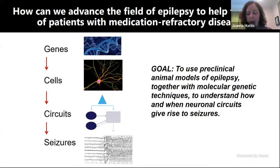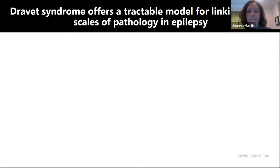So with this kind of research background as a physician scientist, my goal in terms of addressing this challenge of advancing our field is to use preclinical animal models of epilepsy together with these molecular genetic techniques in circuit neuroscience to understand how and when neuronal circuits give rise to seizures. And what I hope to convince you of in this talk is that Dravet syndrome offers a really powerful, tractable model to be able to link across scales of pathology in epilepsy.